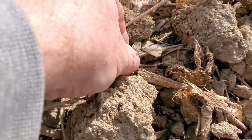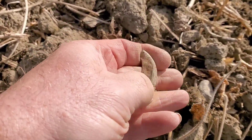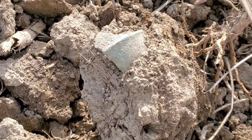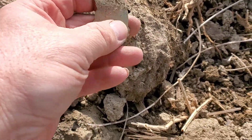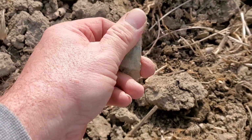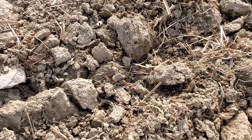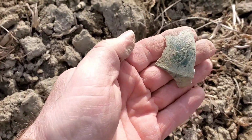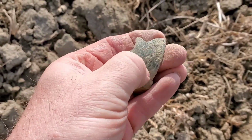Toe tap! Toe tap at the schoolhouse. 5 more feet. I think it's part of a crotal bell. It is nice, a pretty good size one too. I'm working my way up nicely on the heart of the iron patch of the school, so things are starting to pick up a little bit, which is good.